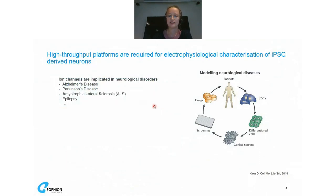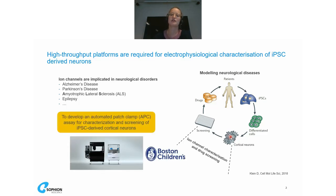So as Liz already described, this iPSC technology has now given access, or relatively easy access, to neurological disease models, but that has also created a necessity for high throughput methods for characterizing and screening these cells. And since ion channels are implicated in neurological disorders, for example, Alzheimer's, Parkinson's, ALS, and epilepsy that we will talk about today, we started this collaboration with Boston Children's Hospital to develop an automated patch clamp assay for characterization and screening of iPSC-derived cortical neurons.